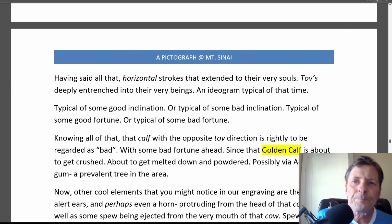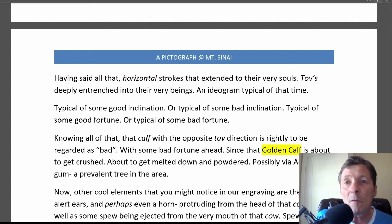Said all that, horizontal strokes that extended to their very souls. Tavs, deeply entrenched into their very beings. An ideogram, typical of that time. Typical of good inclination, or typical of some bad inclination? Typical of some good fortune, or typical of some bad fortune?